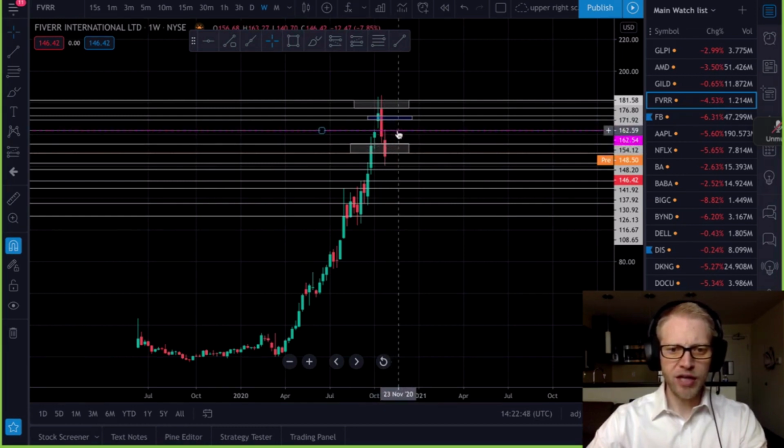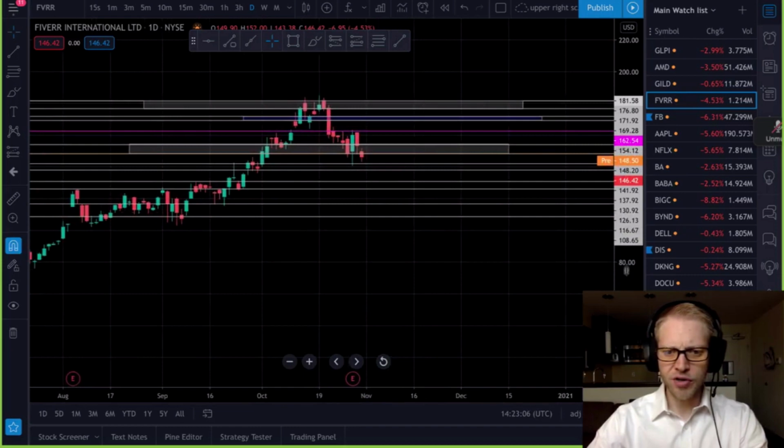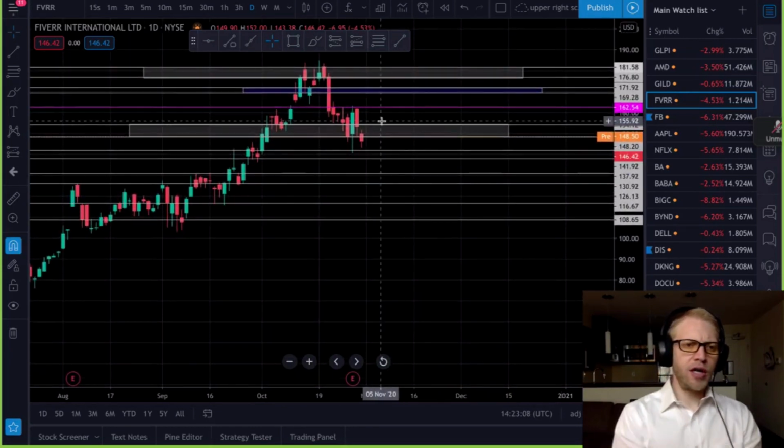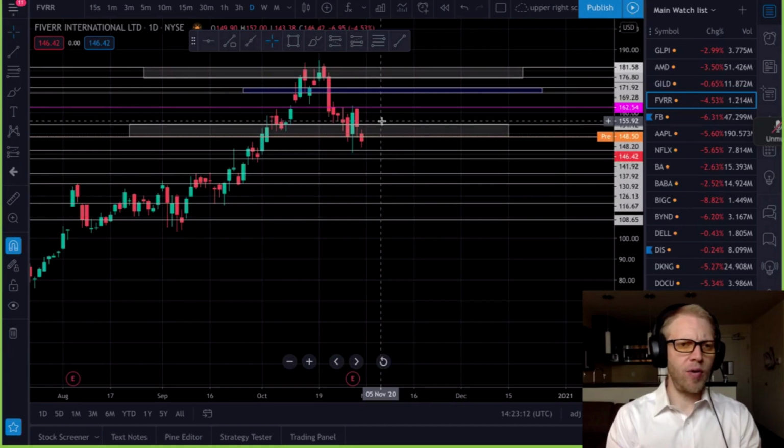We can make this one yellow and have this be the monthly, and this one be the weekly, and we can start watching how price reacts around these levels. Okay, so not a big fan of Fiverr at this point. It looks like we're going to continue to get a sell-off. So if we get maybe some buying and selling up and around here and it continues to drop, these are our levels and these are our zones.